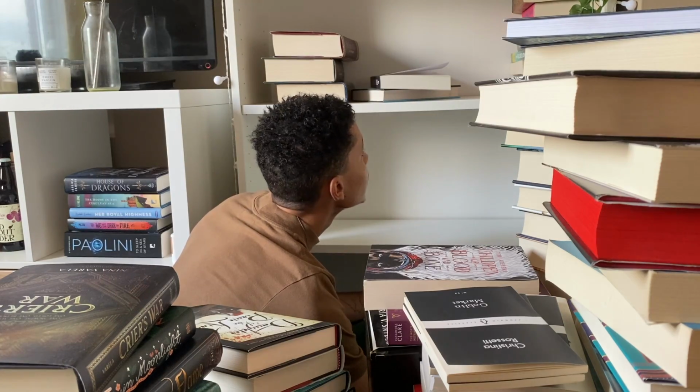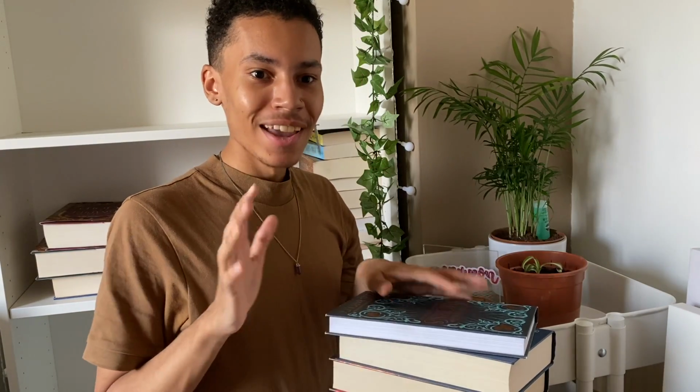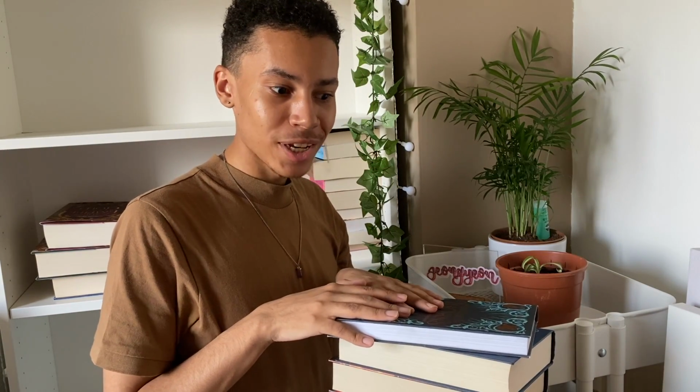Oh my god, we're on the very last pile. We're done. We are done. Done. So that took me an hour and 25 minutes, but now all of my books are sorted onto my Goodreads in the own section. So now comes the fun part, which is part two.